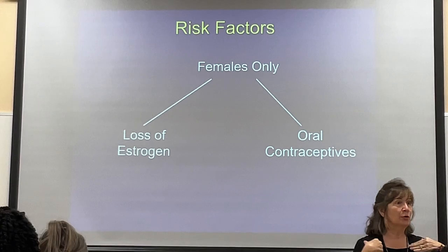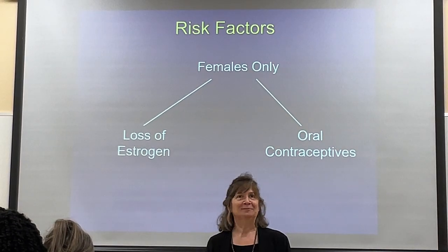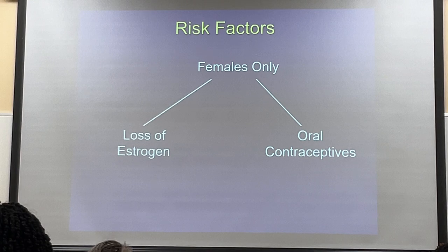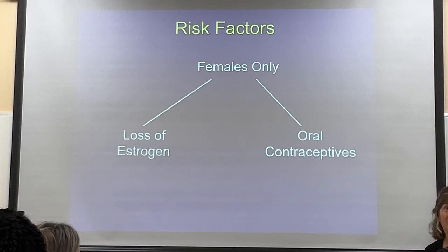When we go through menopause, and it will happen, girls, it's not that bad, really, is it? You lose your cardioprotective estrogen. Does that mean everybody should have estrogen replacement therapy? Nope, not if you have a history of breast cancer with an estrogen positive tumor. You know what I'm saying?